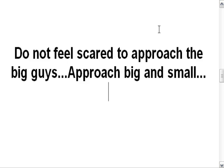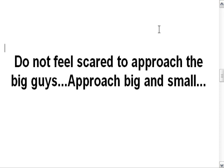And again, do not feel scared about approaching the big guys. They might say no, but that's the worst that could happen. That's why I say spend only 10 minutes or less on each person. But approach the big guys and gals, and approach the small people too. Because what a lot of people don't realize is that even small people or medium-sized people generally have a stronger relationship with their list. So approaching the big guys may be great and all, but approaching the small guys and gals will be even better sometimes.